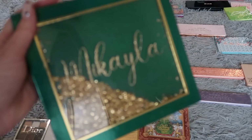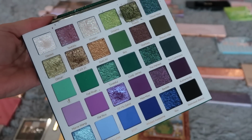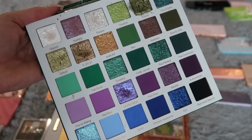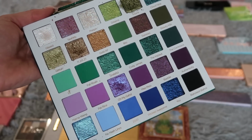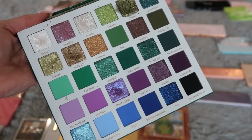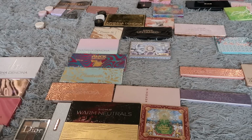And then I do have the collaboration with Michaela. Now, I bought this myself and I was trying to buy the smaller version and it sold out before I could. So this is the 30 pan palette and it's too large for me. I did a palette bingo for one of my members exclusive videos and I like it still. I like the quality, but it's so large of an eyeshadow palette that I just know that I'm really not going to be reaching into this all that often. So I am going to declutter that one as well.